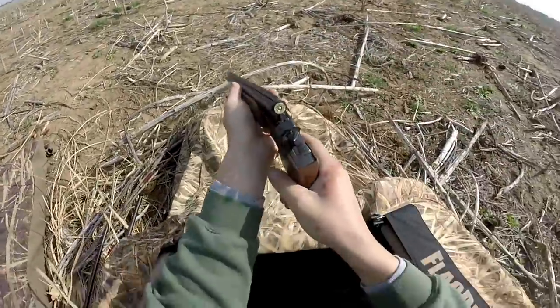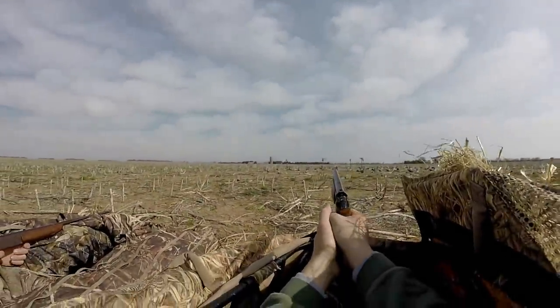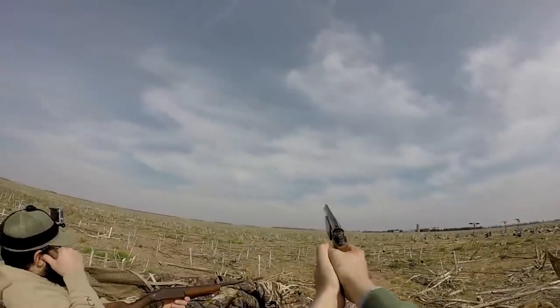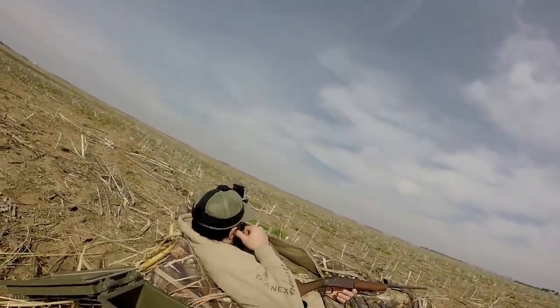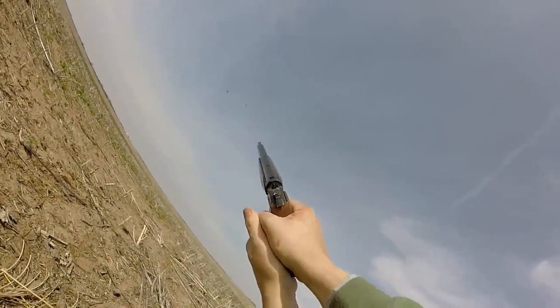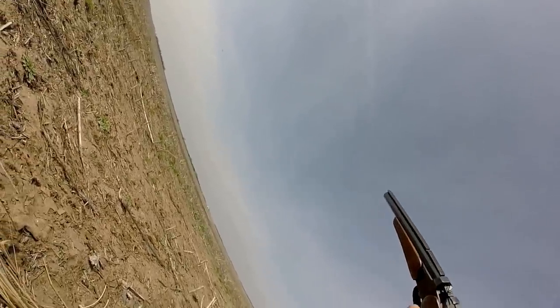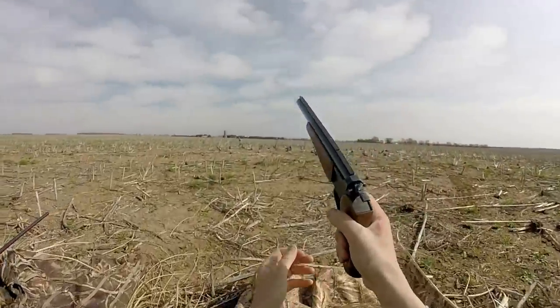Oh my goodness. Come on, Bob. Here's two. Here we go. Come on, Bob. Hit him, Bob. Ooh, come over the top. Really? They're going to tease us like that? Every time I shoot, they go, so it looks like you hit them, but you don't.